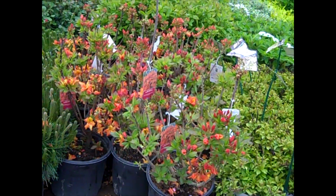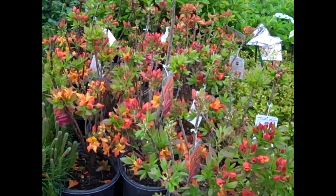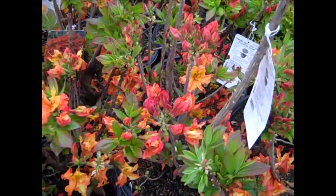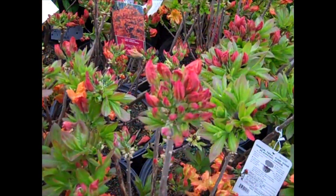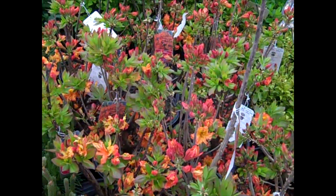Hey, I just wanted to show you, this is Exberry azalea. These are going to start to bloom in the landscape, so if you got them on order, definitely get them in. You can see they're just starting to open. See here? Still tight budded plants. They're going to just blast on this beautiful orange flower here.